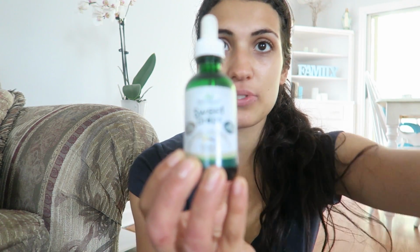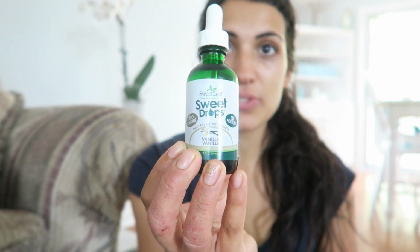So you definitely want to eliminate sugar, and a really good way to do that is to just start baking and doing all of that by using stevia. I don't know why it's not focusing, but I use this one here, stevia drops. It's just natural stevia from the leaf, so it's like a leaf extract.